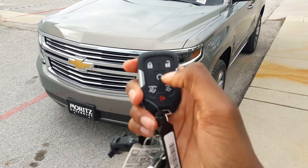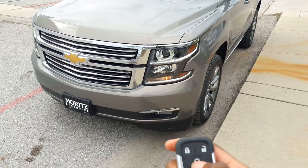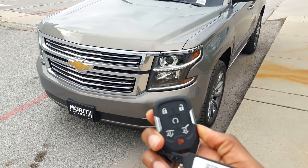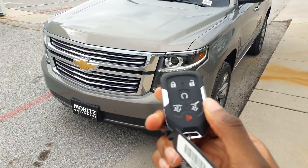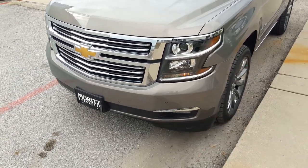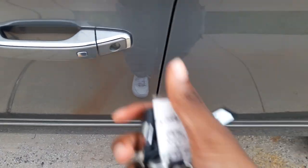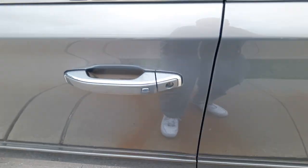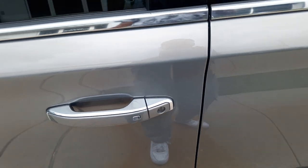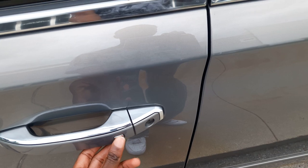Got your lock, unlock, remote start, your glass release, trunk release, and your panic button. Also has Chevrolet smart key access system. Make sure the key fob's in your pocket. Doors are currently unlocked. To lock, press this chrome button. To unlock, you push the button again. You push it again to lock all the doors.